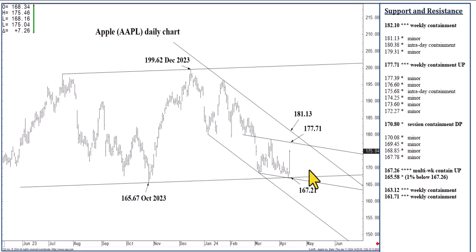From here, we could fall away again to 167.21, 167.26 on the weekly chart, the long-term support area. So this could occur within 2 to 3 weeks of testing 177.71 to 181.13. If we close today above 181.13, I don't expect it, but if we get another day today like we had yesterday on Thursday, it is certainly possible.